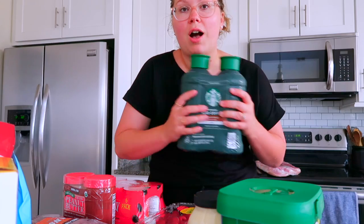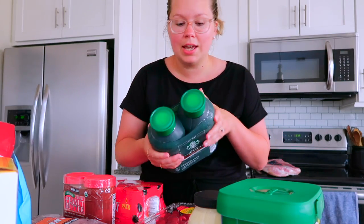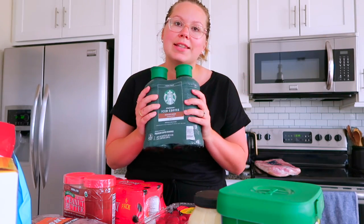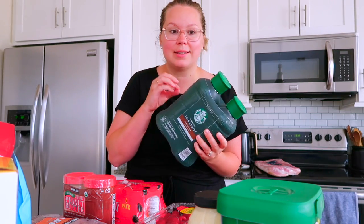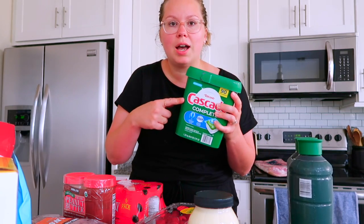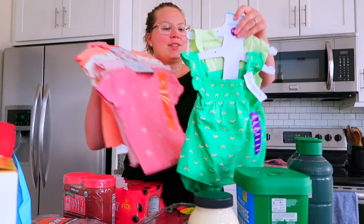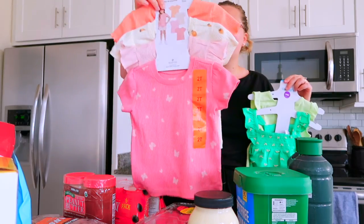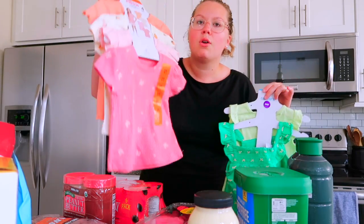I also got this Starbucks iced coffee. It has no sweetener. I can just add half and half or heavy cream to it. And it's nice to have that, especially in the really hot summers. It was also a really good price. And then I needed more dishwasher pods, so I got some Cascade. And then this is the first time I actually looked at the clothes. So I got this set for Alice for next year, and also this pack of shirts for next year as well.